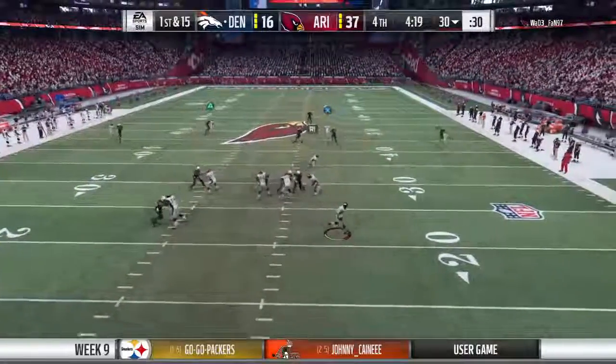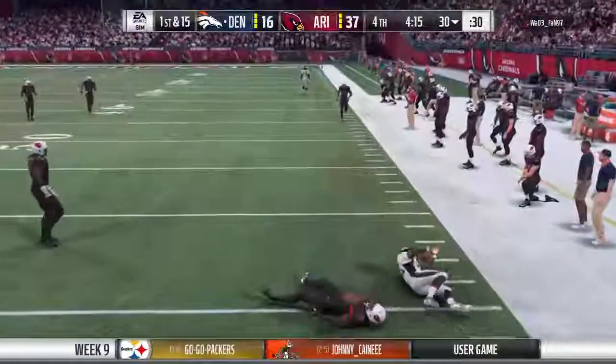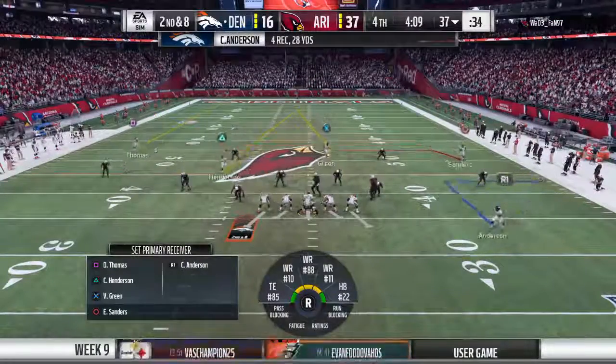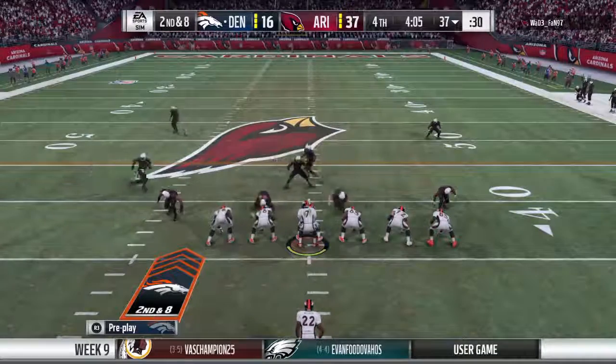Brissett. Flushed out right. He goes underneath for Anderson. And he'll be brought down right around the 37. Call it a pickup of 7, and it'll make it 2nd down. You got the big lead defensively. Willing to give him that underneath stuff, right?